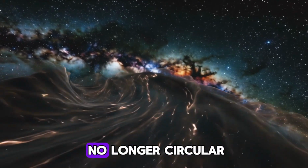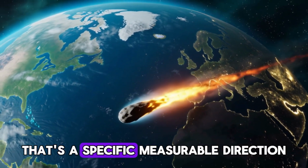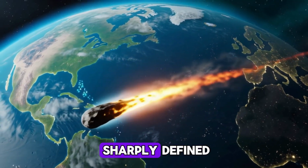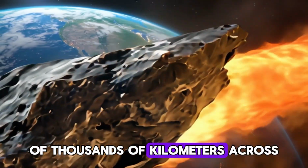The inner coma is no longer circular. It has taken on an elongated form with a clear axis running at approximately PA. That's a specific, measurable direction, not just a vague blur. The central condensation is sharply defined, while the outer coma expands into a broad greenish envelope that is estimated to be hundreds of thousands of kilometers across.